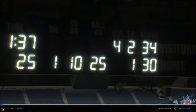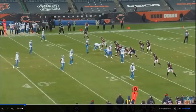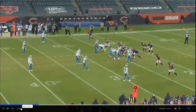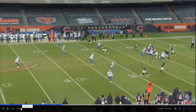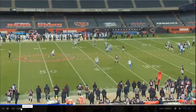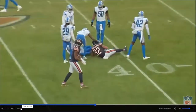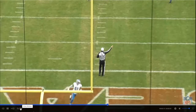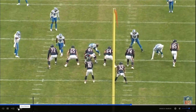So now we're at the end. We're down by four. First and 10. We actually get close. So 2x2. Just the angle route. Middle of the field's open. Middle field's been open all day. Their linebackers are trash.